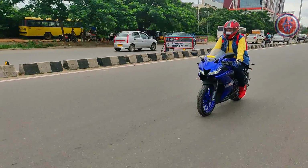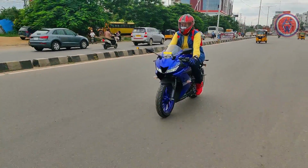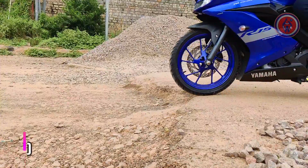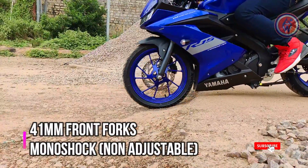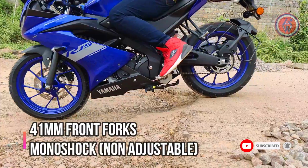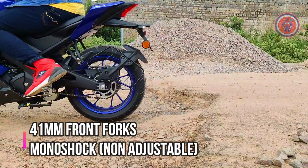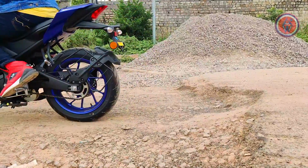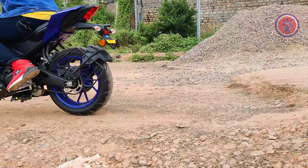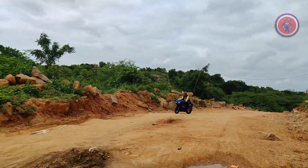A sports bike performing well even in the city and mild off-road as well? Yes. With a 41 mm telescopic fork suspension at the front, the R15 V3 becomes a flexible piece of art on any kind of terrain, whereas the rear gets a monoshock which is not preload adjustable now. This suspension is great for the track and you can attack corners like anything. If you get long winding roads, it is crazy.